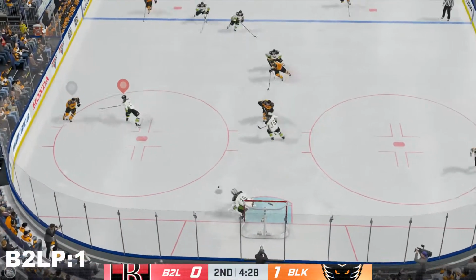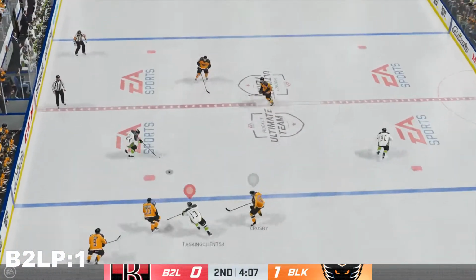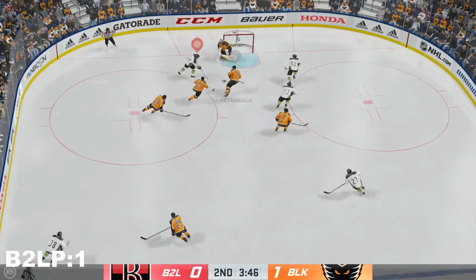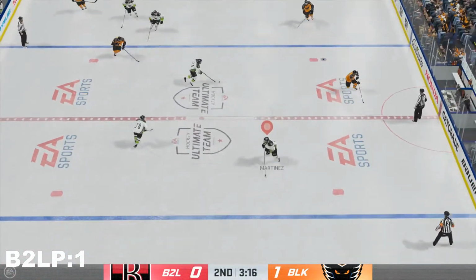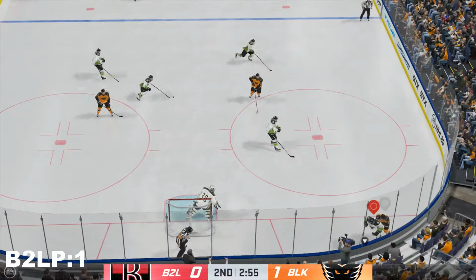Sort of a 3-on-3 opportunity. He goes for the rebound shot chance. Bonino finds Kapanen. Kapanen finds a way around. Kapanen, backdoor, Bonino! I was looking for Nemestikov. We end up turning the puck over. So my opponent finds a way into the zone, but we're able to knock him off the puck.